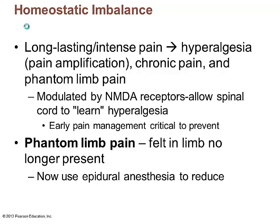So long-lasting intense pain: hyperalgesia, pain amplification, chronic pain. We also have something called phantom limb pain. Sometimes when you have a limb removed or a finger removed or something removed where there were formerly pain receptors, you can swear you still feel it because you still have, think about the neurons, another half of an axon that leads up to a cell body somewhere. Eventually that's going to die out because there's no stimulus from the other end. But you can still, for a period of time, feel sensation from something that's no longer there.